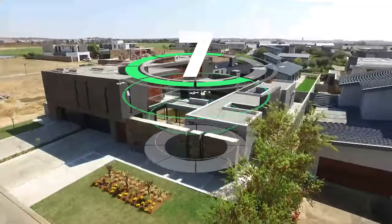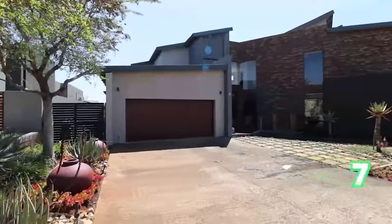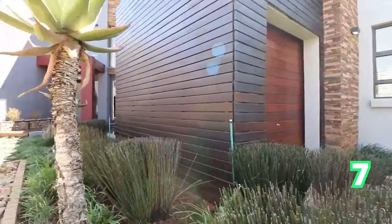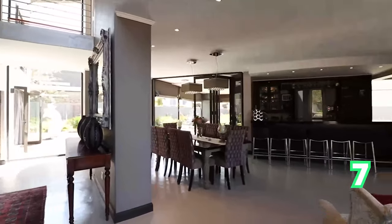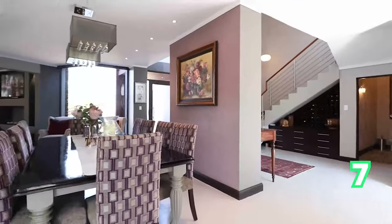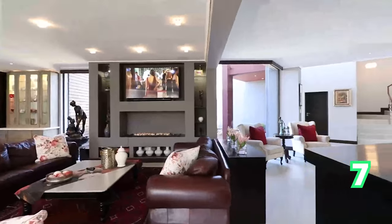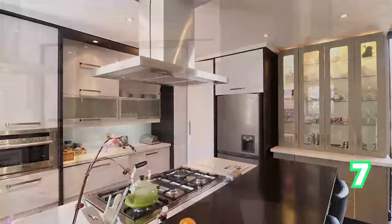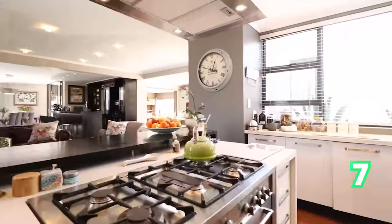We're in Serengeti once again, 4 bedrooms, 4 bathrooms, and 4 garages. This gorgeous entertainer's dream home, perfect for those get-togethers with families, friends. And it's a double-story, beautiful home with amazing, relaxing dining areas. Of course, as we lead to the outside area, you'll see the built-in braai and an outdoor TV area, which leads to the pool deck.